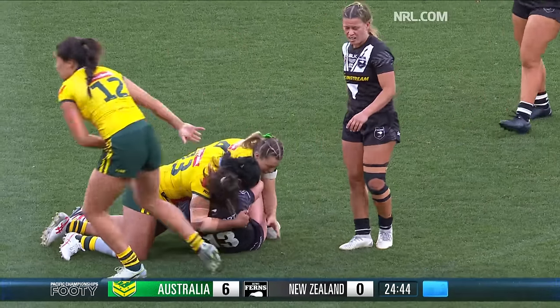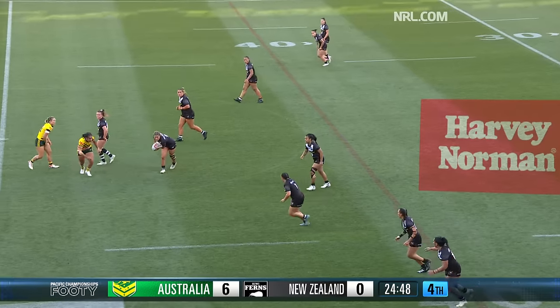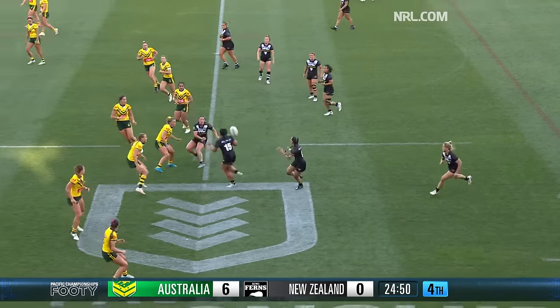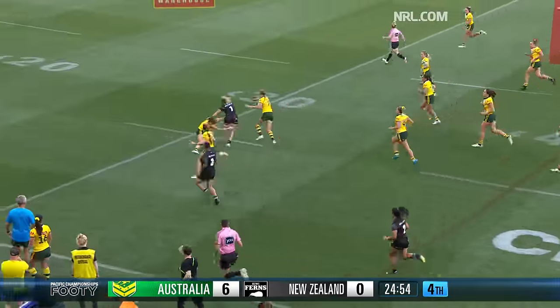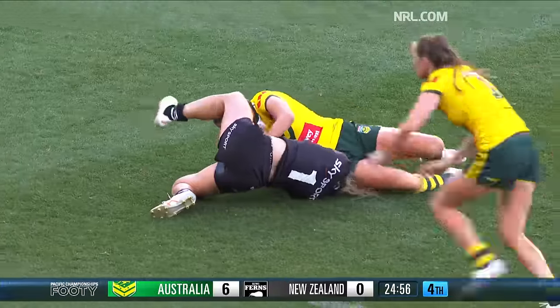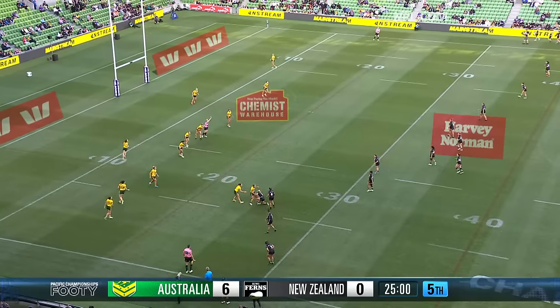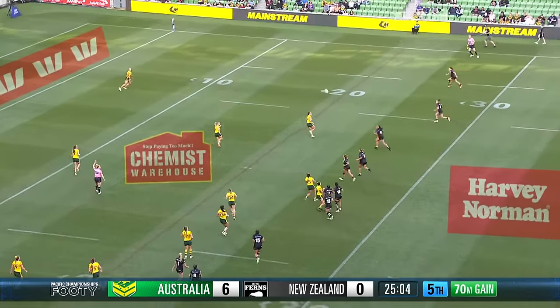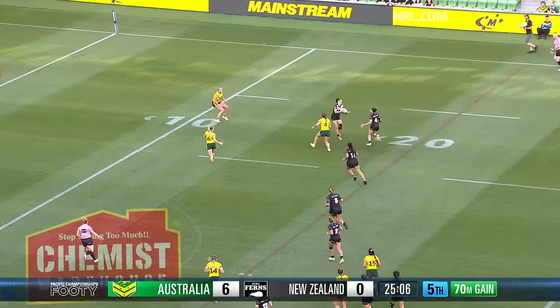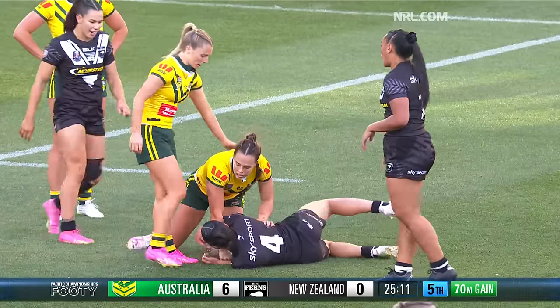So strong, Georgia Hale. Made 86 tackles in the first 2 weeks of the Pacific Championships. Pass out in front of McGregor, did well to hold on, and now space opening up for Nichols. And tripped up by Upton with Brigginshaw getting there as well. Just couldn't quite link with Hufanga. One of the best moments in attack for New Zealand so far. This kick works pretty well too. Parker tried to flick it up for Roach, and that went forward.